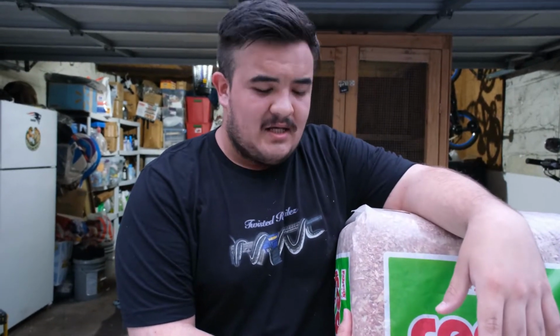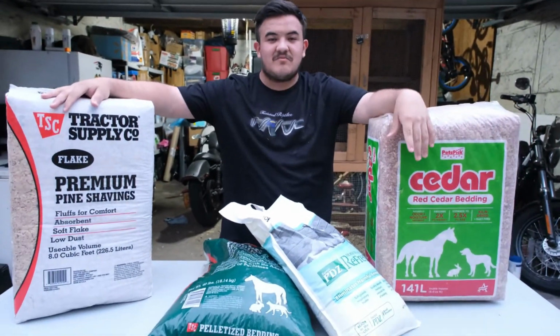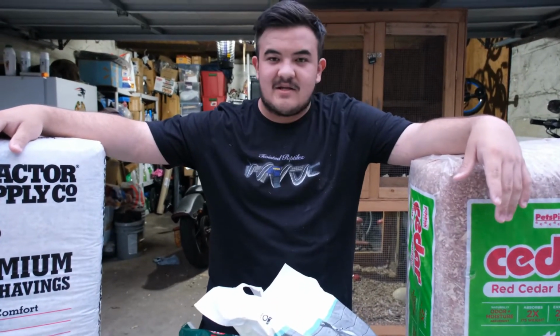You put this inside the bedding so that it helps get rid of the ammonia a little bit, and it really does help, especially after a week. If you wait one more day after a week, those rats start to stink. They stink up the whole house. Like we said, we have to do this on a weekly basis, every single time, on the dot. That's what we're doing today.